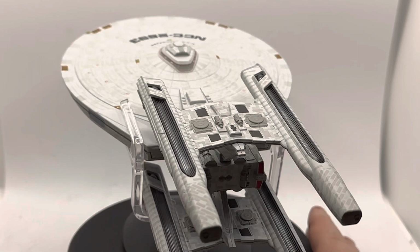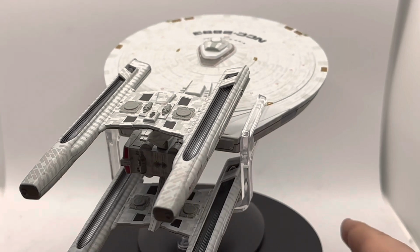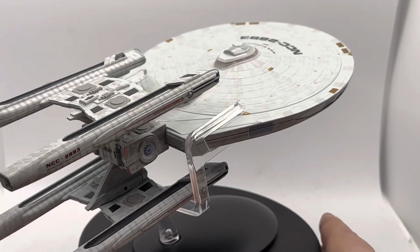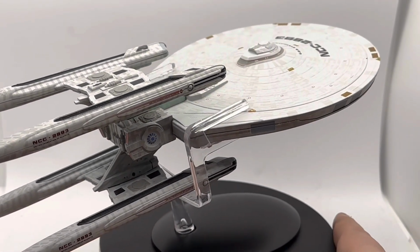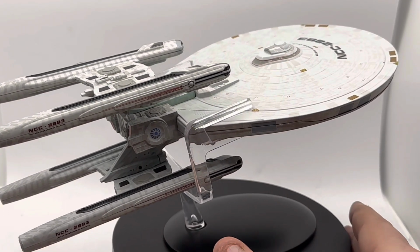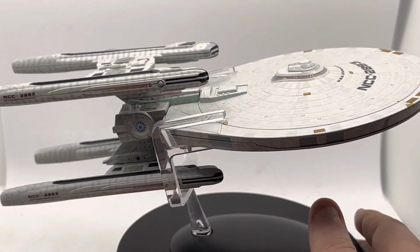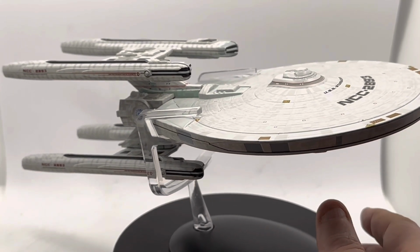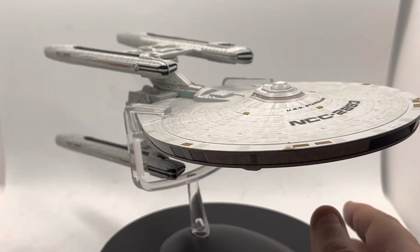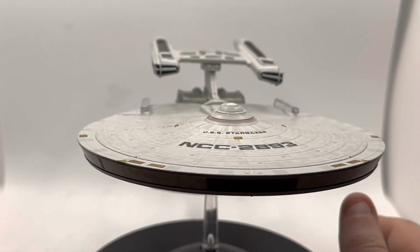I'm just giving you a very slow rotation so you can check it out from all the different dimensions, hopefully close enough to be able to see all the detailing on the nacelles. But yes, this is Captain Picard's first command, as appeared in the Next Generation series, and there's also a newer version of the Stargazer that we've recently seen hitting our television screens as well. But this is the original version, and it's truly a magnificent and fantastic model and rendition of the ship.